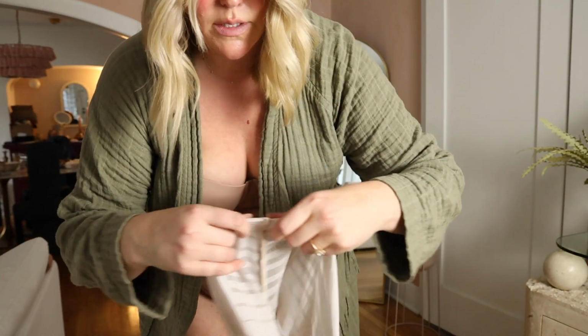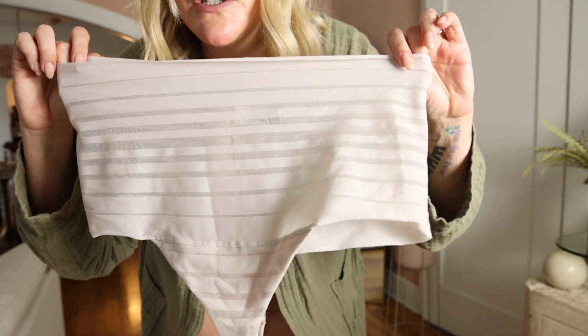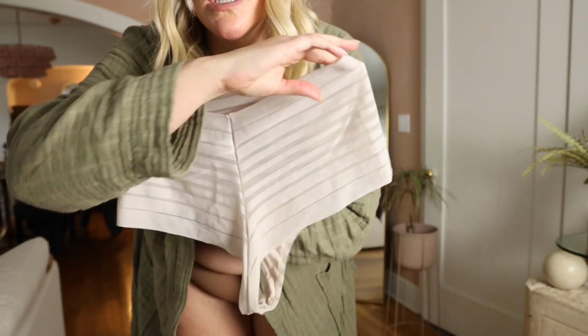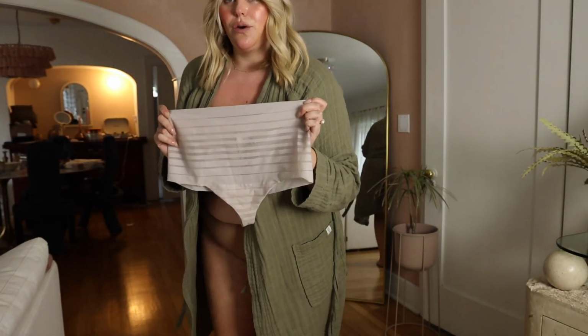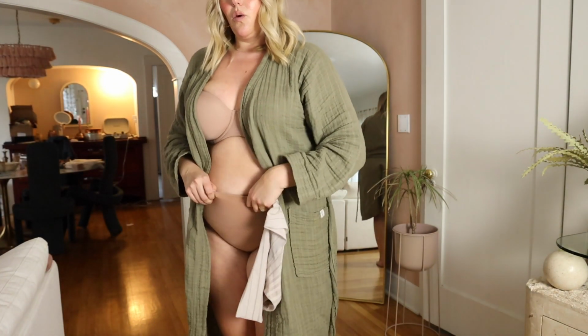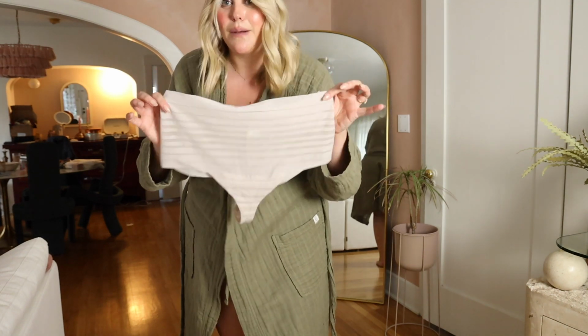Okay, here they are. The brand is Leonisa. I got them on Amazon, and I love these. You guys have asked me so many questions about these in past hauls. I have them in black and this color. But I just wanted to note that if you carry more weight here, they could roll down, but previously I never had a problem with them, and they were my absolute favorites.